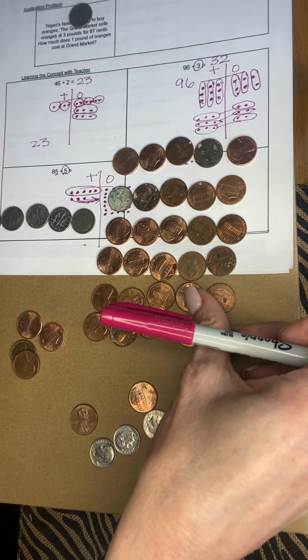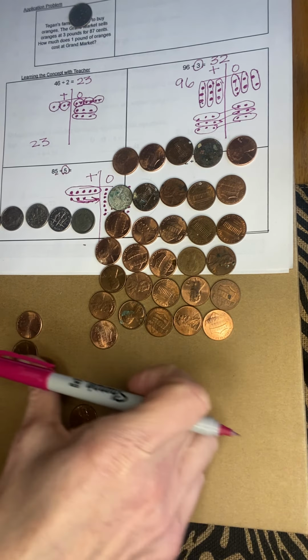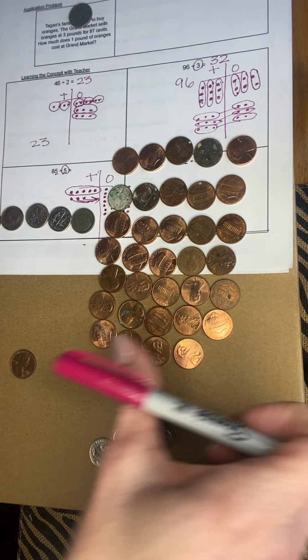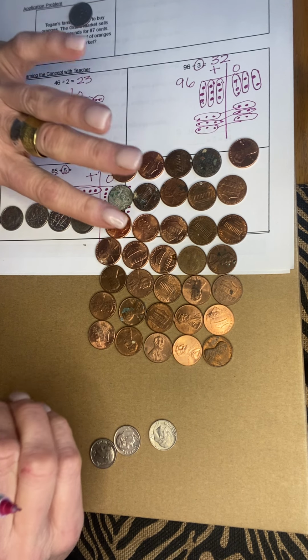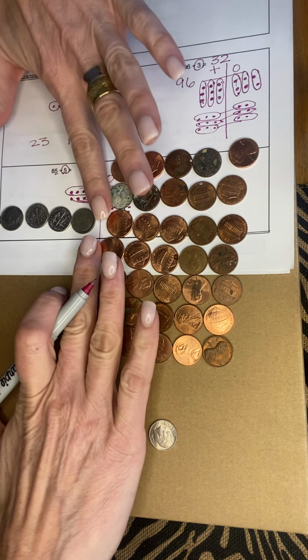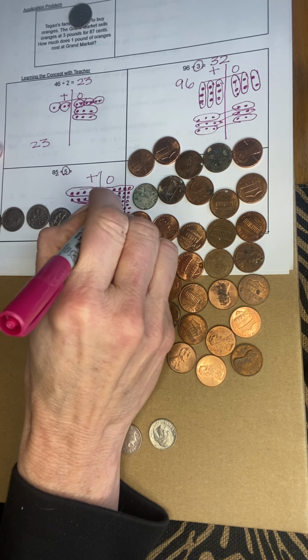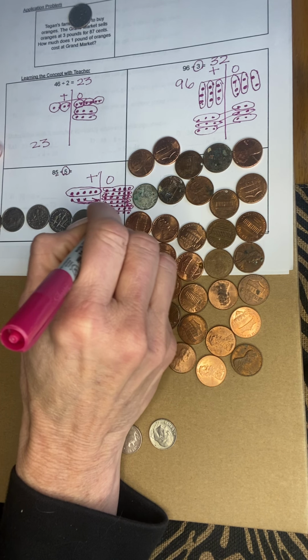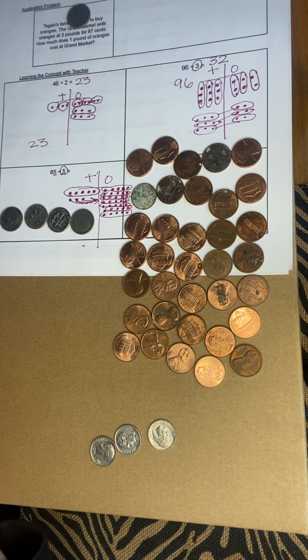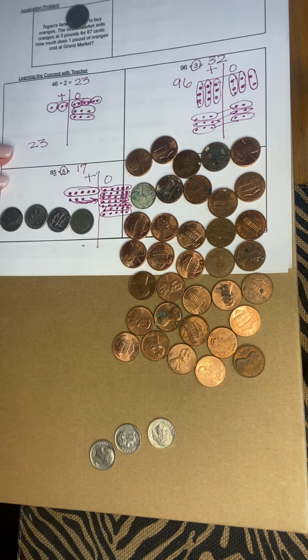And if you know your multiplication facts, you have 35 divided by 5. And if you're doing this along with me in your head or with your dots, how many rows of 5 should I have? 1, 2, 3, 4, 5, 6, 7. I should have 7 rows. Let's count these over here. 1, 2, 3, 4, 5, 6, and 7. So I have 1 10 and 7 ones. So the answer should be 17.